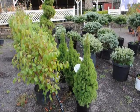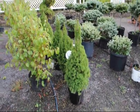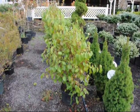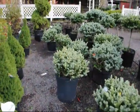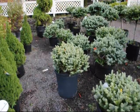These are more deer resistant plants here at Highland Hill Farm. This is a dwarf Alberta spruce. It is deer resistant. This is an arrowwood type viburnum. That is also deer resistant. And of course the spruces, like the blue spruce, Norway spruces, and all the types of spruces that have a hard needle are deer resistant as well.